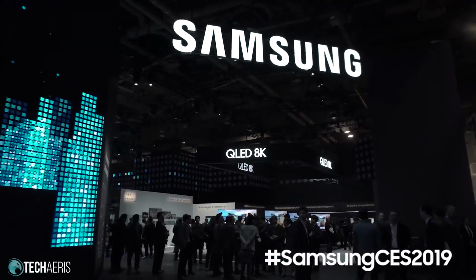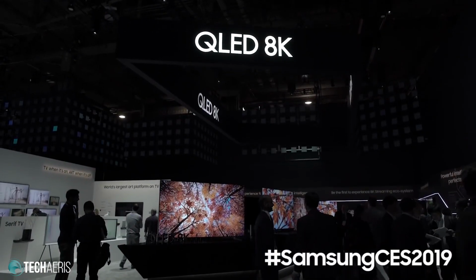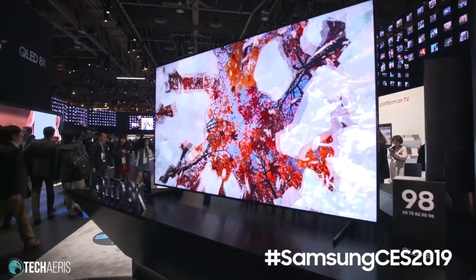We had a meeting with Samsung just to go over the 2019 QLED 4K 8K lineup of televisions, and we are going to get a Q90 4K 65-inch for review. We'll have an unboxing of that as soon as I get that in, and we'll make sure that we get that unboxed and get that video up as quick as possible.